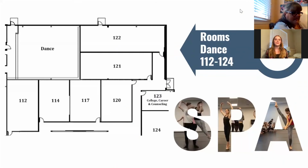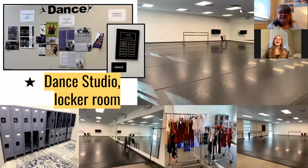Now down this wing, we have dance rooms. We have a locker room for all the dance students to store like costumes and dance things. I'm not a dancer. I don't know much about what they store, but I know that they need lockers. And in our dance studios, there's a dance floor that the dancers use to make sure they don't slip when they're doing turns and things.